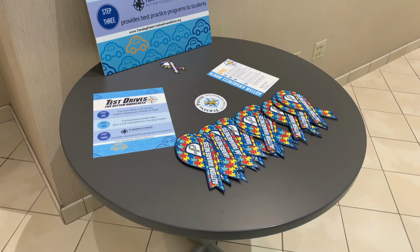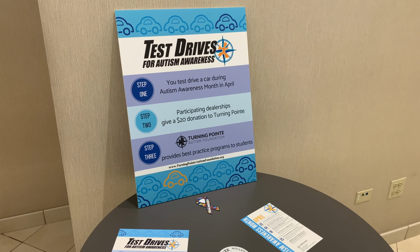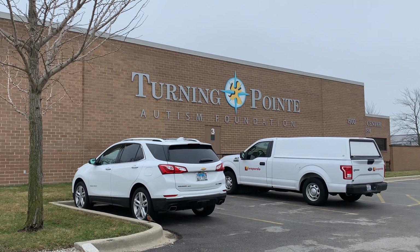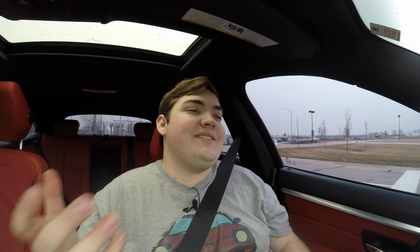Another thing that Toyota is doing right now is April is Autism Awareness Month. And right now, if you go to Toyota of Naperville and test drive any car, as long as you are old enough to test drive, which I believe is 18, they will donate $20 to Turning Point, which is a school for autistic kids who can't normally get help in the public school system, who might be overlooked, or some public schools are overbooked. They don't have enough assistants to help out each student. So kids can go to Turning Point. It's huge for their families. It's huge for the kids. They get the proper education they need, and you can help them literally just by test driving cars.